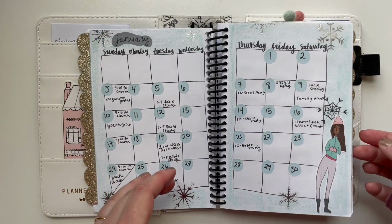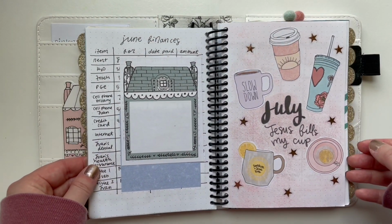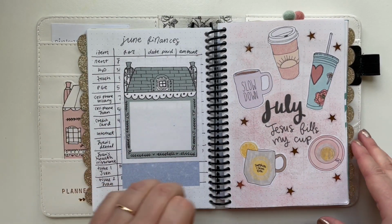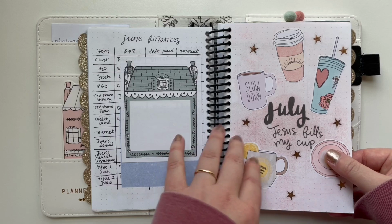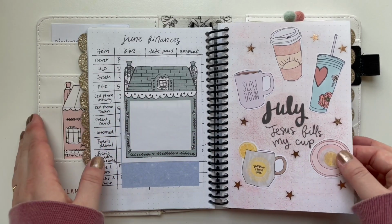And then I'm going to jump to July because, like I said, I think I mentioned this, I have a YouTube video showing a flip through of the first half of the year already, so I'll link that down below. In July, I love decorating my planner. I think it is really fun. It makes it really pretty to use, and I just love decorating it.